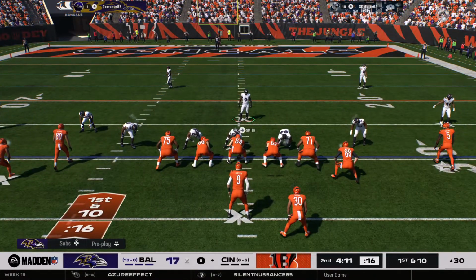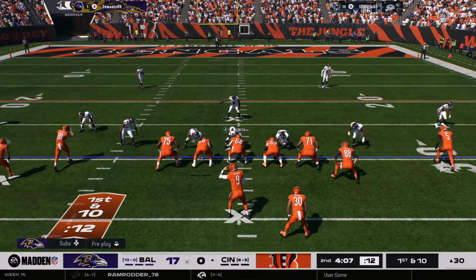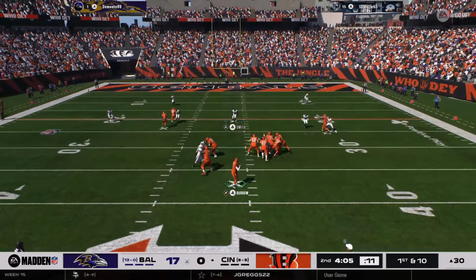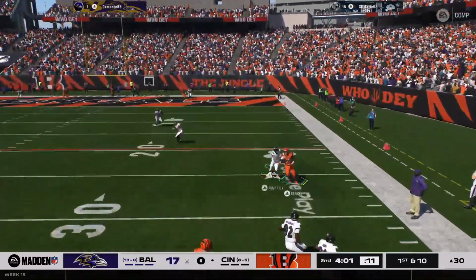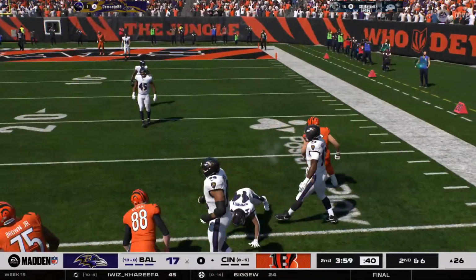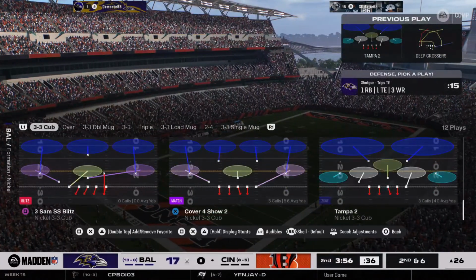Here we go. 1st and 10 at the 30-yard line. Burrow from the gun, chased out to his right. That's complete to Gesicki outright, and they bring him down after the play reaches the 26.